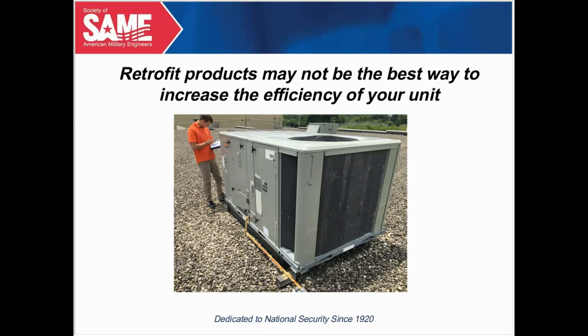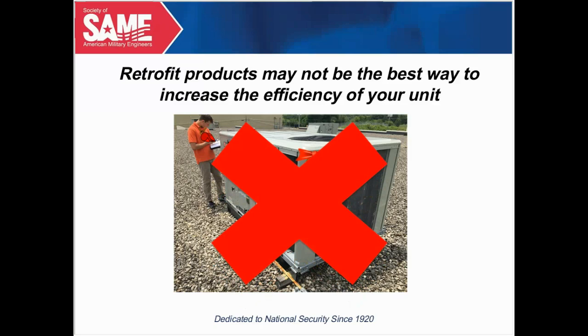So the big takeaway after these tests we found is retrofit products may not be the best way to increase the efficiency of your unit. It doesn't matter how many bells and whistles you put on your unit. It really doesn't. There is no blanket cure for everything. There is no kind of magic elixir that will increase the efficiency of your unit. You really have to know exactly what's going on with your unit to be able to make smarter recommendations.